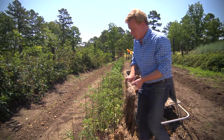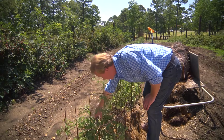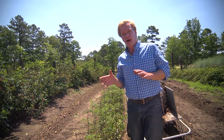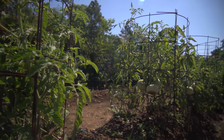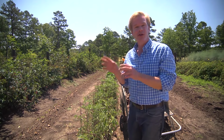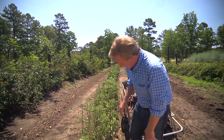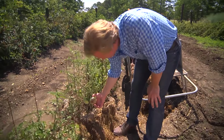Keeping the soil consistently moist around tomatoes can make a big difference in your harvest. One of the reasons I like to do it is because with certain varieties, they have a tendency to get a little blossom end rot. Some of the heirloom varieties that have such great flavor, like this Black Krim, which is a Russian heirloom tomato, it can be a little fussy on the disease side. And you can see here, I've got some blossom end rot on these.